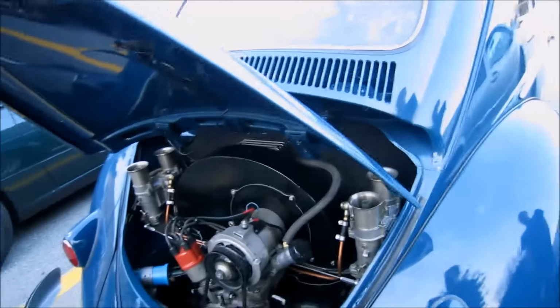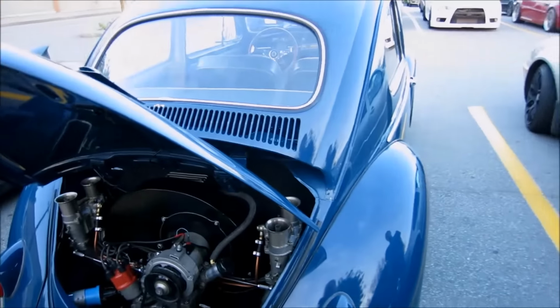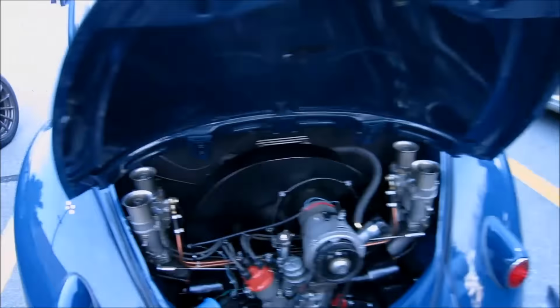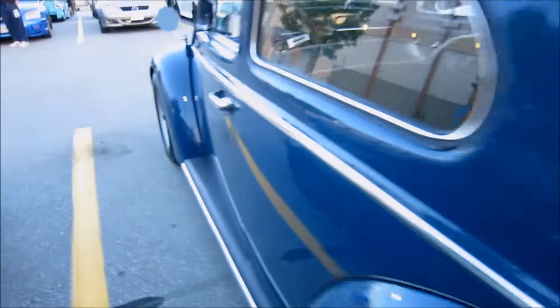It sounds awesome. It pulls nice. And it's just a fun car. You've done a fantastic job. All right, awesome. Okay, see you around. Yeah, see ya.